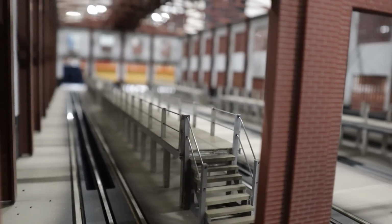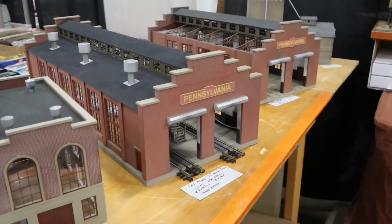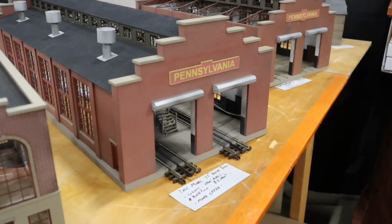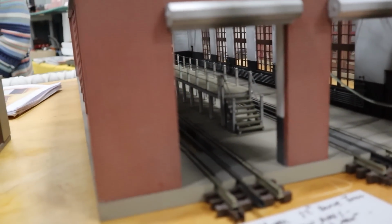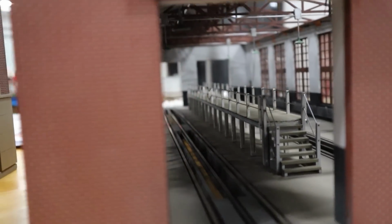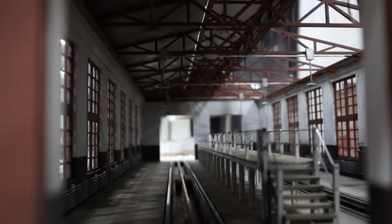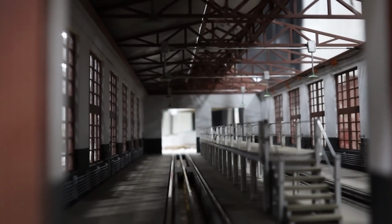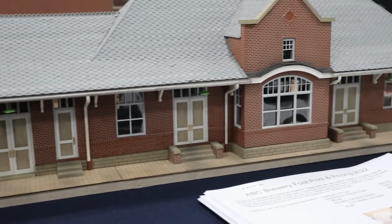Everything he does on them is all laser cut. It's amazing what these guys can do with laser cutting. It just takes time and creativity. Pretty awesome. Look at all the steps and detail and the pits and everything in it. And all the I-beams, awesome. Neat stuff. Little lights hanging down. And this pretty cool station, I really love this station.